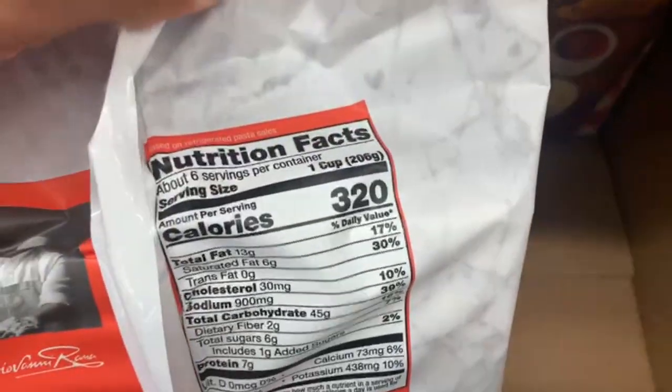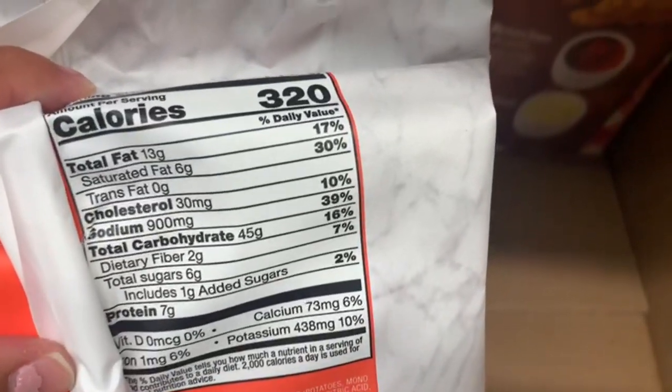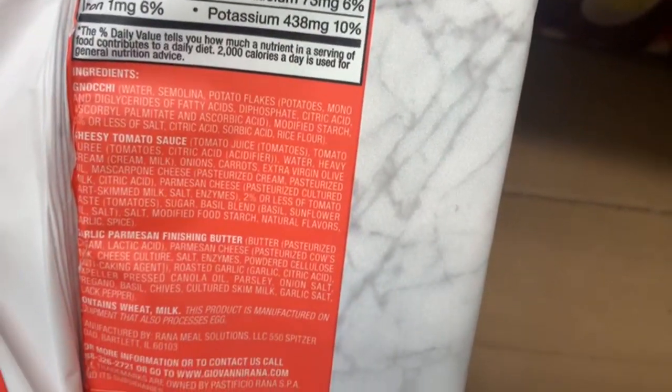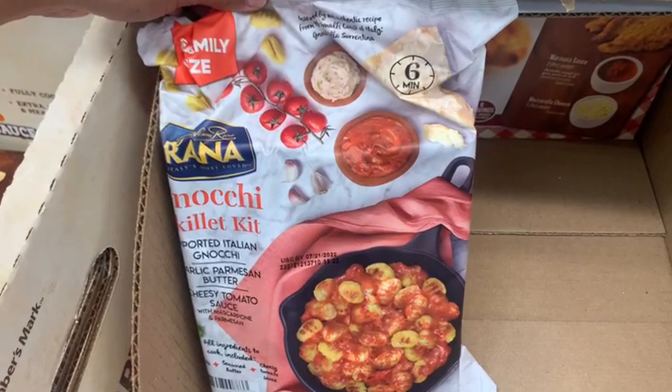So let's go ahead and take a look at the nutrition facts. Here it says for one cup, 320 calories, 13 grams of fat, 45 grams of carbs, and then 7 grams of protein. It also includes 2 grams of dietary fiber in here. And I'll leave you guys here with the ingredients for those of you guys that are interested. Let me know if anyone's tried this one. I'm so curious to try it, especially because it's something you can prepare very, very easily.